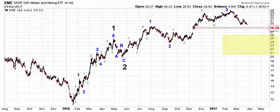So those are the key levels that we're looking at. 28.50 to the downside indicates a larger pullback. A move above 33.50 instead would keep this up move on track to higher levels right away.